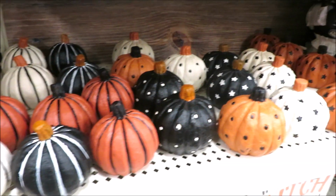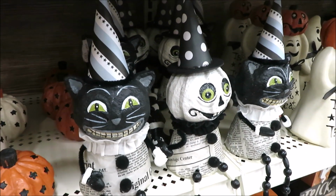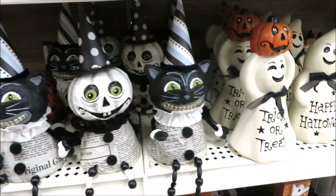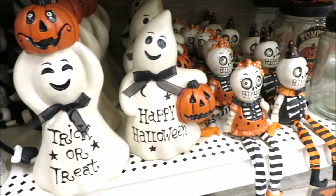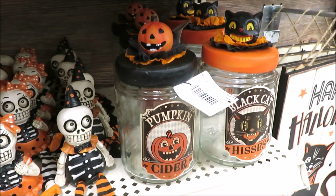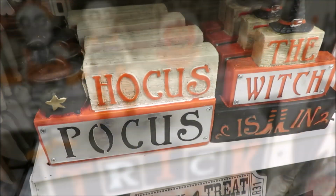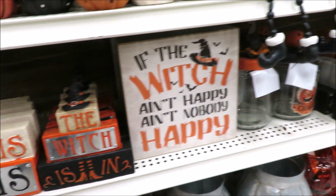They brought back all the little miniature pumpkins for $5 and these shelf-sitting ceramic characters for $16. Next to them, some very vintage looking ghosts for $12 and some canisters here on the end for $14. Now on the shelf below, there's a lot of signs. Both of these are $14.